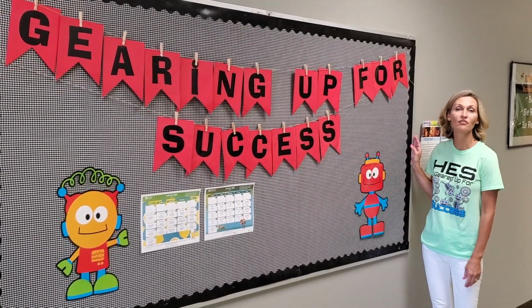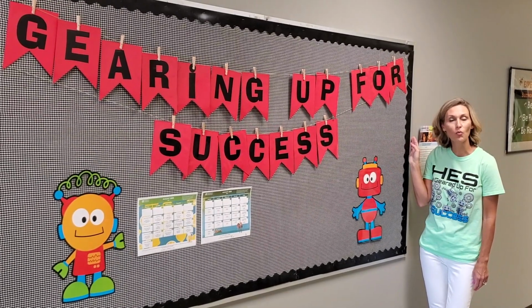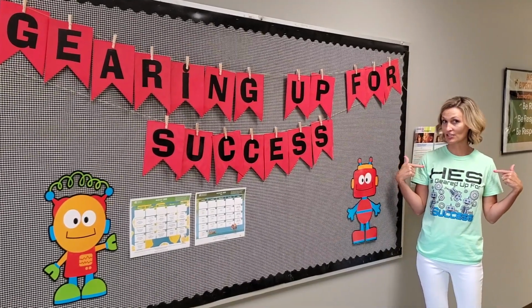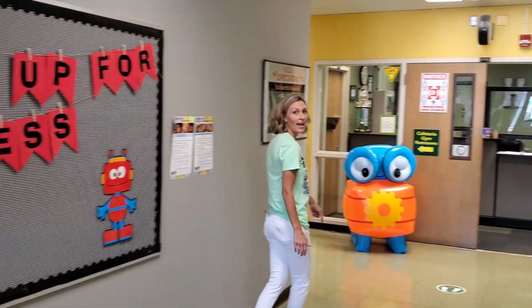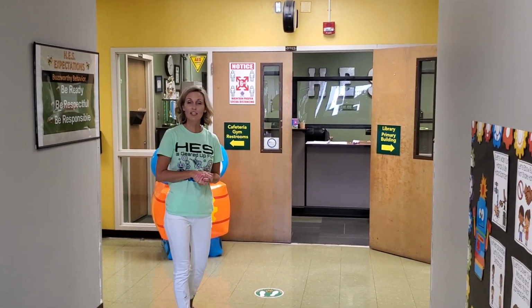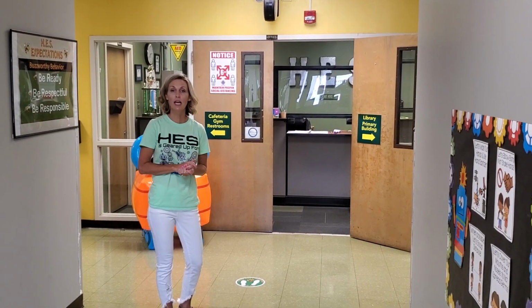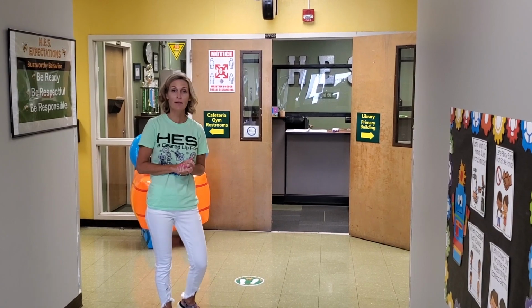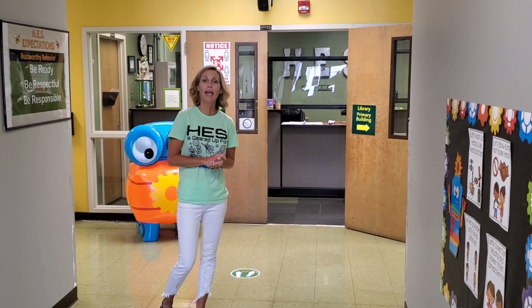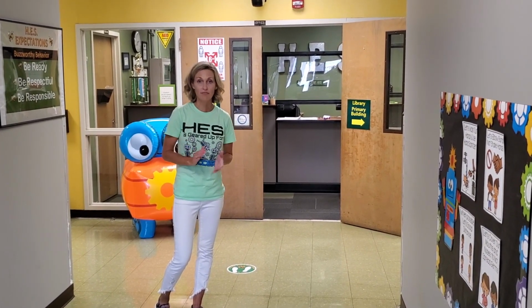We are gearing up for success this year, and you can tell that by our art decor on the walls and everything that we say and do, including our new shirts. And as you enter, you will see the front office where we have our front office secretary and our attendance clerk. They are great at answering the phones and helping you with whatever your needs may be. If you are able to come in, we will temperature check you and make sure that you have signed our log. We want to make sure we keep everyone safe.